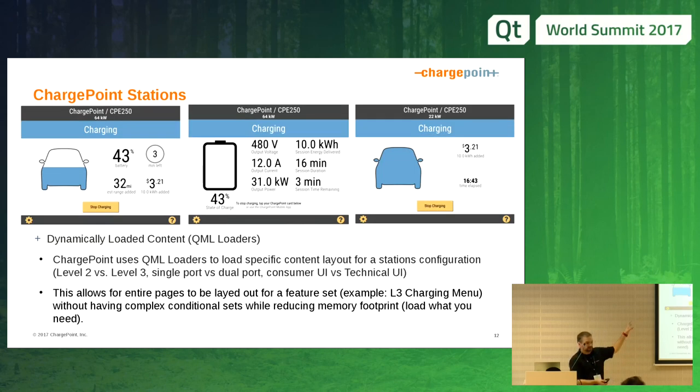One of the last things that Qt gave us that was great was the concept of loaders in QML. This was wonderful in that it allowed me to do layouts one time per feature that we would have. So here on the left, we see a level 3 charging feature. We show the state of charge, how many minutes until you're done, how much you have to pay. That's typically the consumer UI. In the middle, we show more of a lab UI.